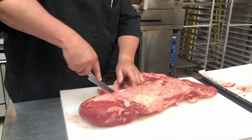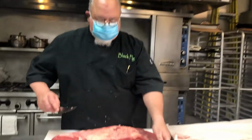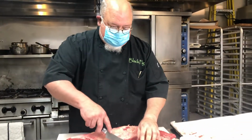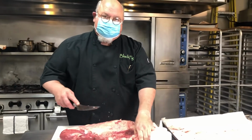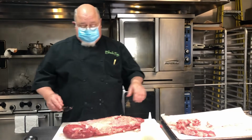Now, don't throw that away. You can either make beef sauce out of it, or you can clean these little pieces off and have little pieces of meat you can make into a beef stroganoff or beef stew. And put it in the freezer till you have enough.